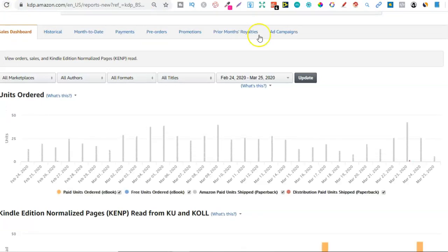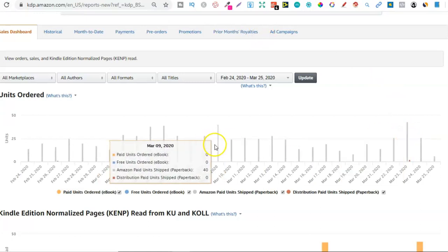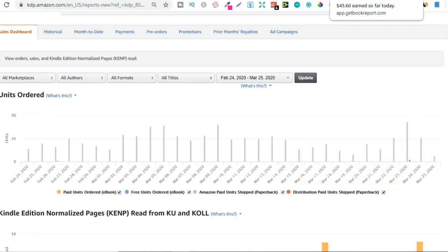There we go. So that was my best day in a few weeks since the 9th of March, where I sold 40. Yesterday was pretty good as well, and I sold 26 units. Then today, so far, I've already sold 6. So people are still buying books through these times.